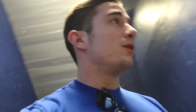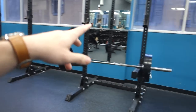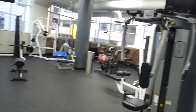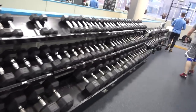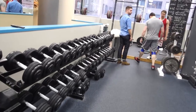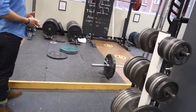Could be pretty cool. Okay, so it looks like they have about 7 squat racks, a bunch of equipment, some cables. I believe these dumbbells look to be heavy, 2 sets of dumbbells, a lot of power racks, Olympic lifting platforms, so a lot more promising than the first one.